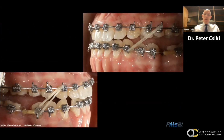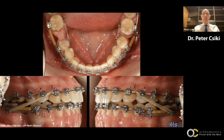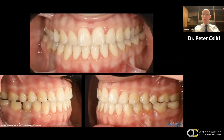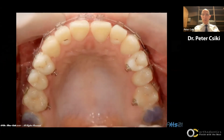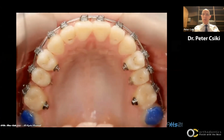Then later, on the left side it was class 3, and on the right side it became class 2, and then we started to mesialize the lower molars. We used lingual buttons for that, and it was class 2 elastics after we corrected the class 3. The total treatment time was 28 months because of the mesialization, and occlusion is good. She just needed new fillings on the lower molars at the end of the treatment. And you see how we managed to correct the upper arch, the rotation and alignment of the teeth.